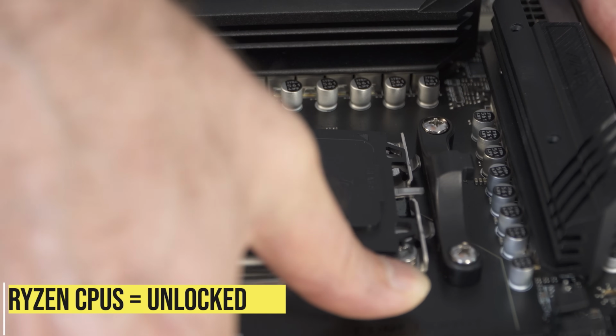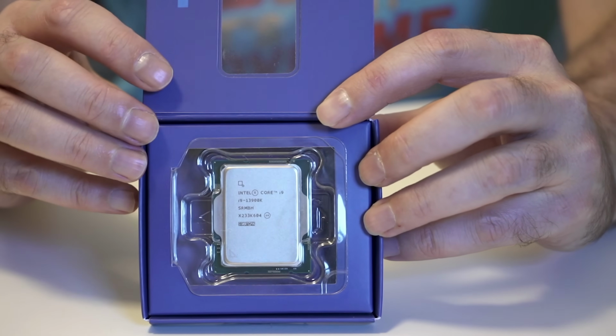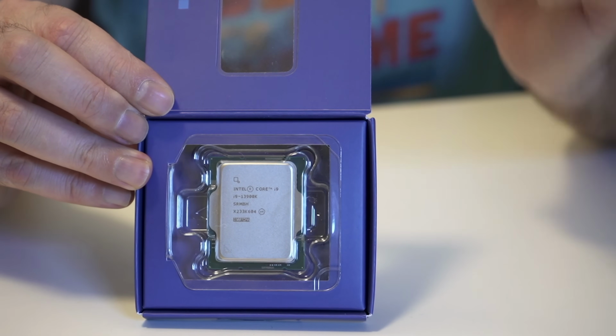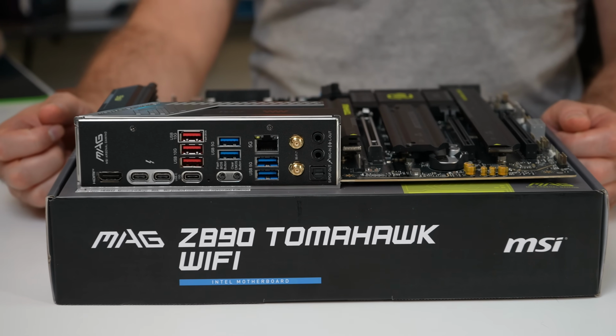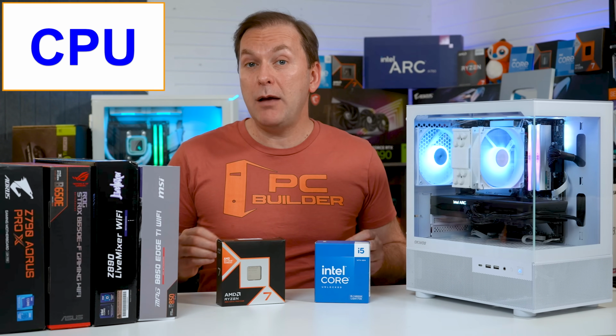AMD Ryzen CPUs are unlocked, meaning you can overclock them if you choose to. Intel CPUs labeled with a K in the name can be overclocked, but only on a compatible Z-series motherboard. Again, more on that later. But none of the other Intel CPUs can be overclocked.